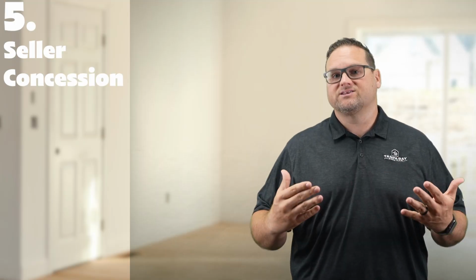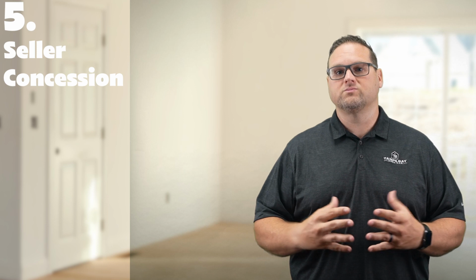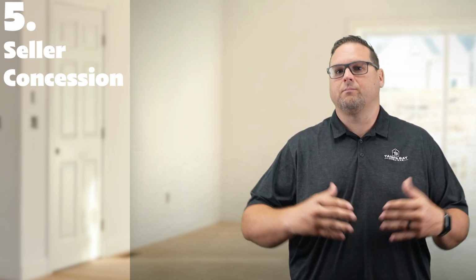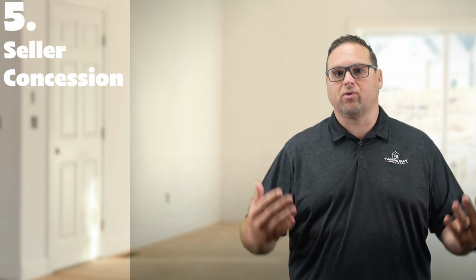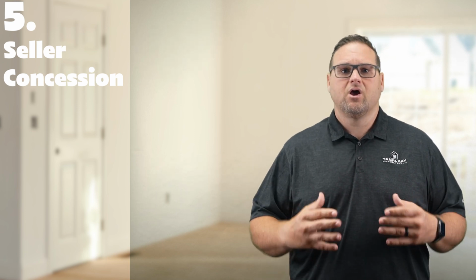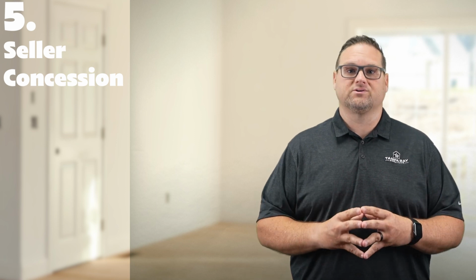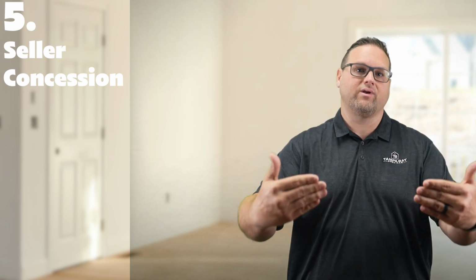Now, seller concessions. This is number 5. A seller concession is something offered by the home seller to the buyer to incentivize the purchase. This can encompass a variety of closing costs typically paid by the buyer, including appraisal fees, origination fees, interest rate buydowns or points, real estate tax services, and more. But they can't include other purchase costs like the buyer's down payment. The buyer has to have their own down payment.